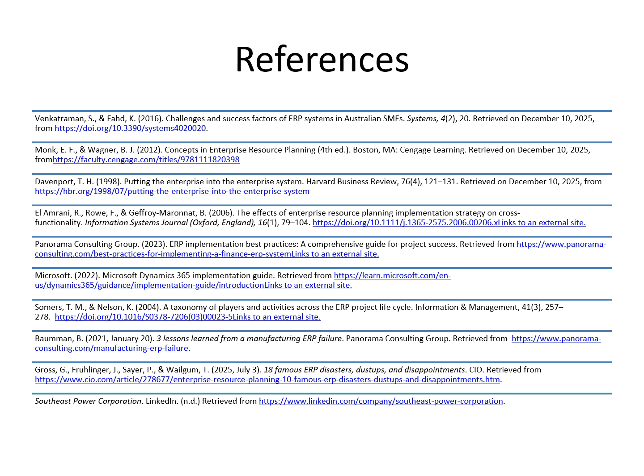Here are the reference sources I used throughout the ERP presentation. I strongly emphasize that the materials span academic research, industry best practices, and vendor documentation, reinforcing the credibility and depth of the implementation strategy. These sources support the rationale behind system selection, planning, and risk mitigation.